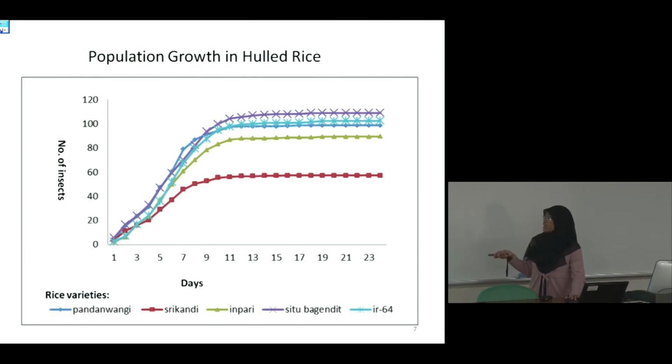This is the result from experiment 1. This graph shows that the total number of insects in hulled rice varies between 70 to 100 among these 5 varieties. And from this graph, the Srikandi variety showed the lowest insect population. This shows that in the Srikandi variety, it is harder for the insects to lay their eggs. Therefore, the total number of insects was significantly different from the others.